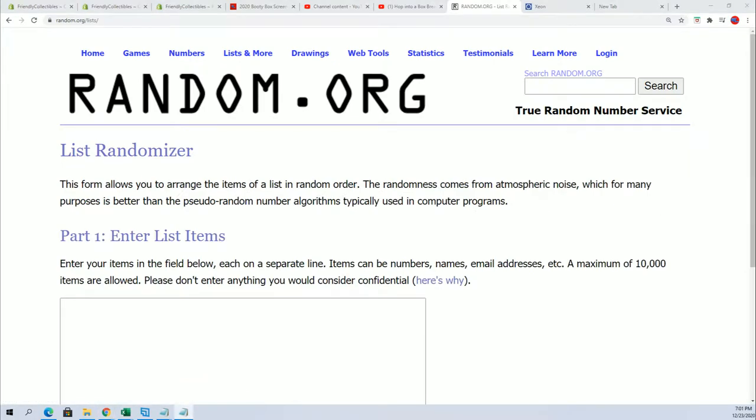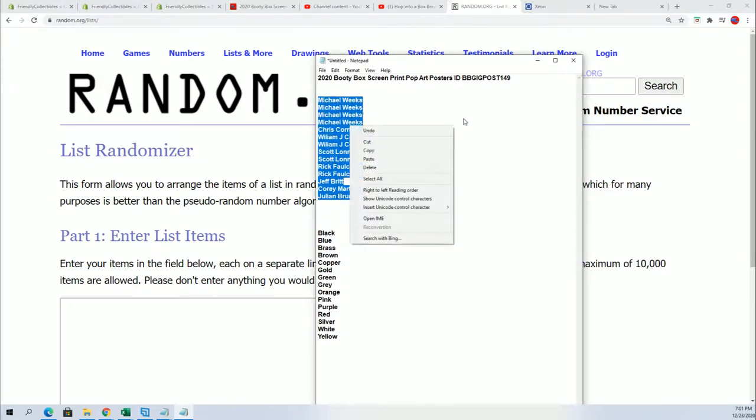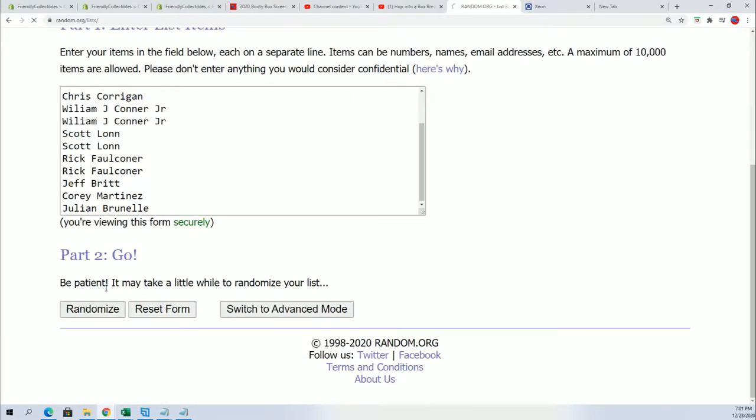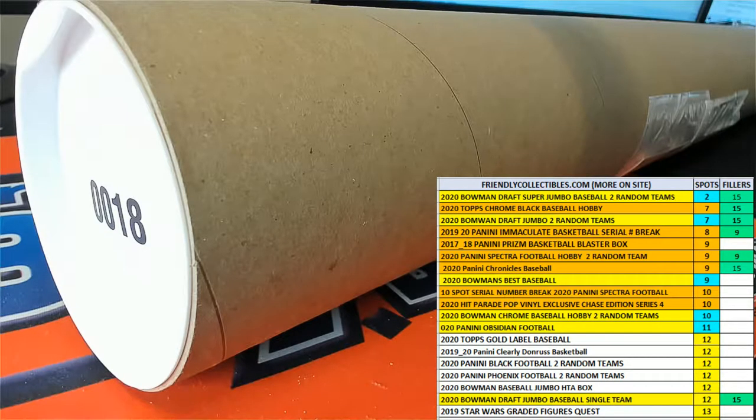This is our box break 149. We're going to see who's getting this color spot. Inside the envelope, let's see, I got 14 there. That's not right. Inside the envelope, you'll be able to see the color spot printed up on there. So I left out one person. Who was it that I left out? It's probably the last order to come in. Yeah, it was the last order to come in. Let me see who got that. I think it was Mr. J.